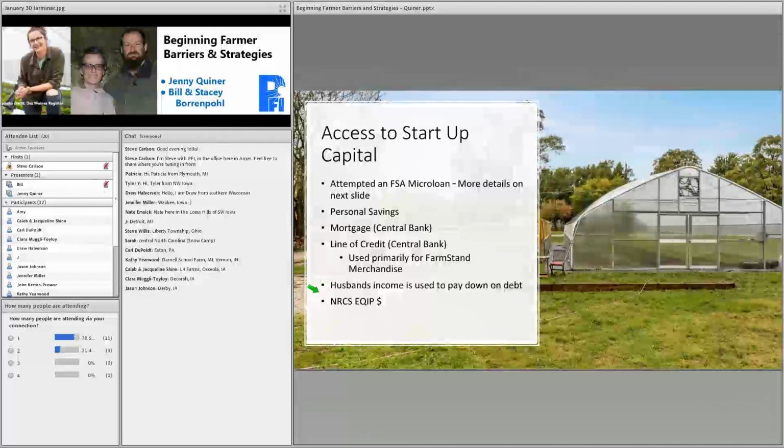And then we also pursued the EQIP grant through the NRCS, and that's what got us this high tunnel here. I highly recommend everyone look into that funding because, yes, you have to do some paperwork, and the paperwork can kind of be a headache, but we got $9,800 to build this high tunnel. As long as we follow their rules for their 4-year time period, we don't have to pay that money back. So it's something that I highly recommend looking into. And EQIP has funding for other things other than just the high tunnel. So definitely check out what your local area has to offer for that program.